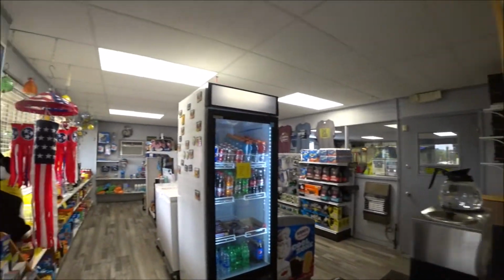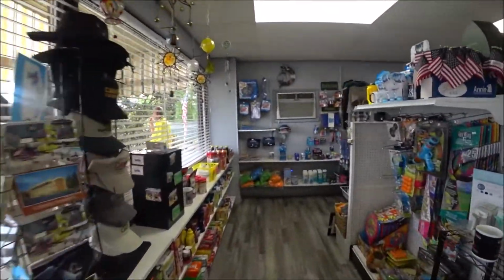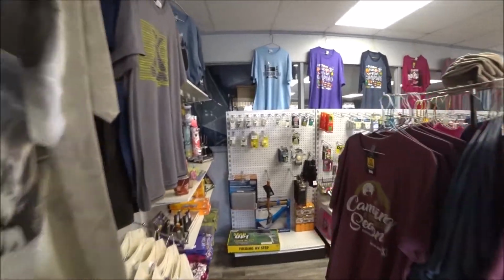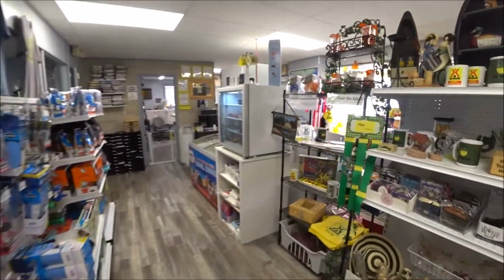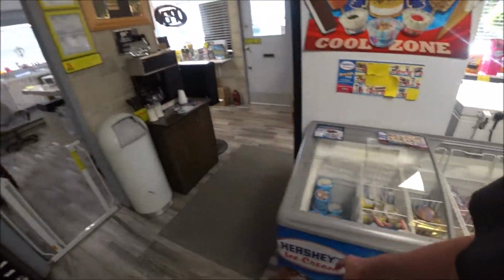Here is the office and the camp store, and they have a little bit of everything. Good camp store, you know, has the basics that you need. Some microwavable meals, and they do have some ice cream.